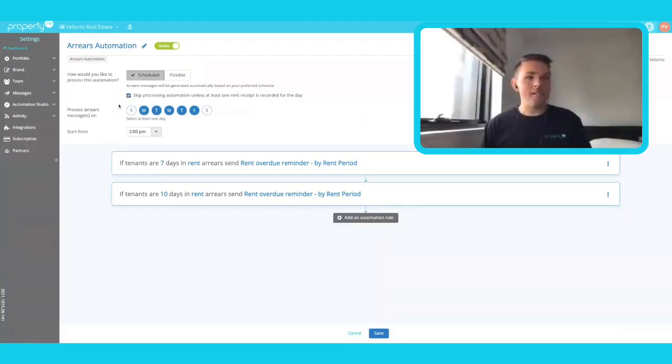One thing that I'm a massive advocate for is this skip processing automation unless one receipt is recorded for the day. I see it as a little bit of a safety net. So if the person that does the receipting every day is off sick or running late, or for whatever reason the receipting's not done for the day, I want to have that one ticked, because if the receipt's not done, I don't want to send out my messages. I would not want to have a conversation with tenants telling them that they're in arrears when they actually are not in arrears. I love that.